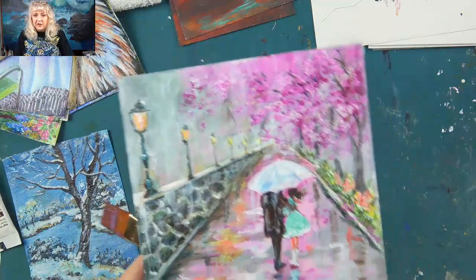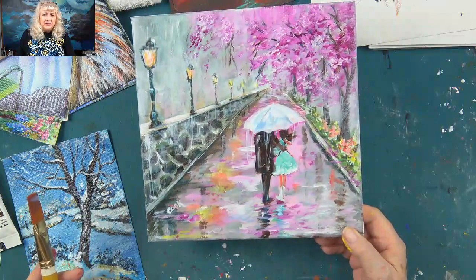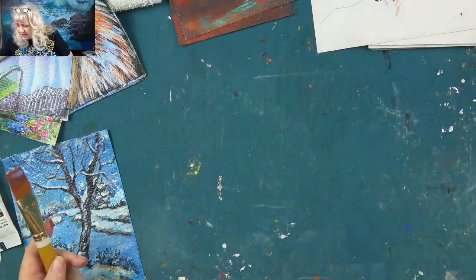You can see that. Do you sand between coats? No. Sand between coats? Oh, good God, no. You don't want to sand between. You'd ruin it. You want to ruin your picture?